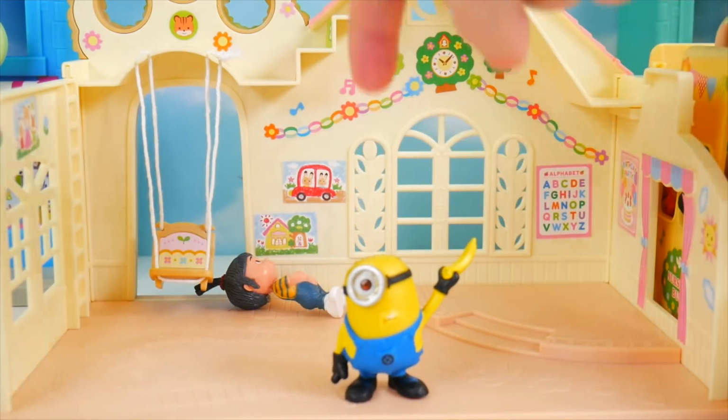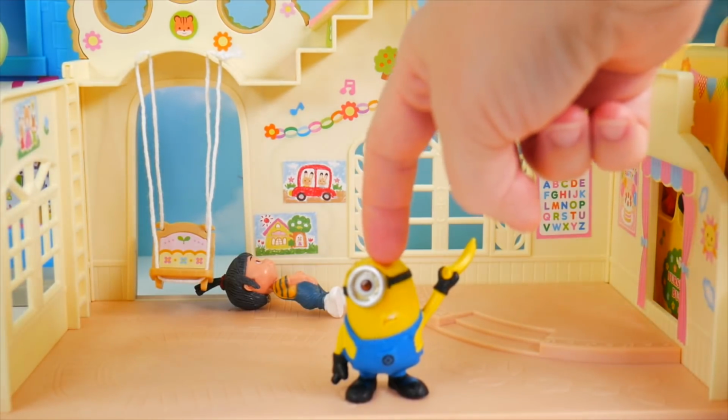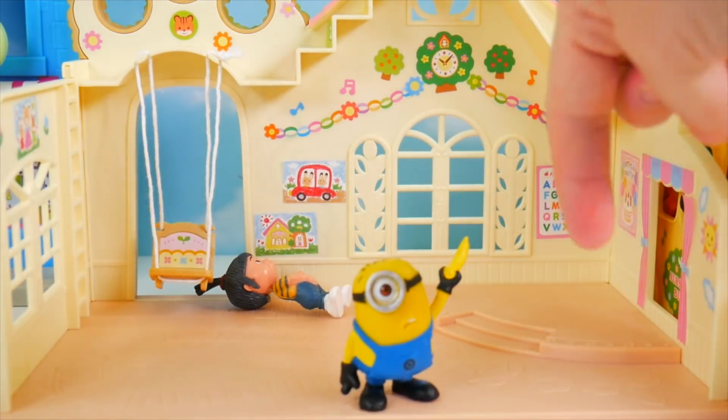Hey, who do you think this minion guy is? Is it Stuart, Dave, or another minion friend? If you think you know his name, put your guess in the comments.